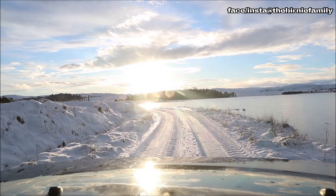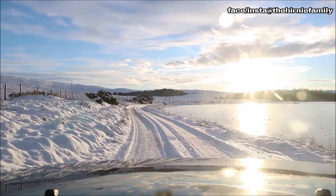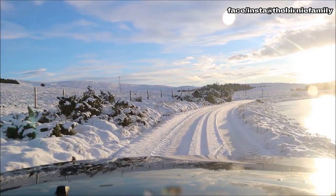Yeah, I think what we'll do is, guys, we'll drive up to the other side and come back, because we're just getting sun on our faces all the time. But we'll come back to about this point here where the castle is. Literally just clumps of snow left on top.